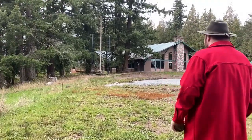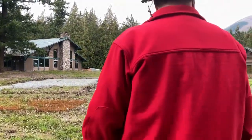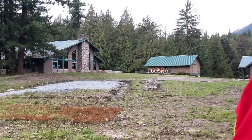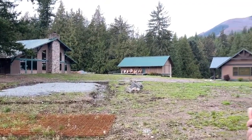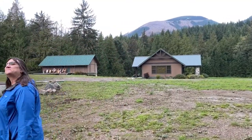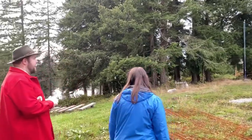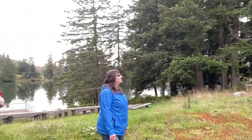And what's this big facility over here? Oh, and here we have the dining hall. That's right. This is where we feed, during the summer, 350 people 3 meals a day for weeks at a time. Got a full-size industrial kitchen in there. Nice lounge on the back end for our adult leaders.